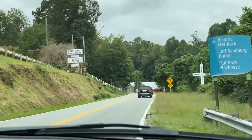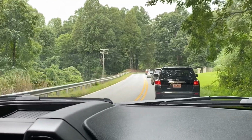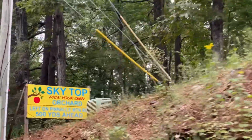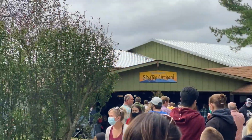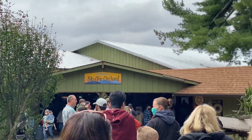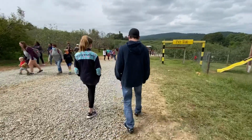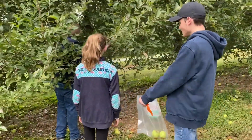We decided, since it's fall or beginning of fall, to take the kids on a trip to the apple orchard. Our favorite apple orchard is Skytop Orchard. It's in a little tiny place called Zirconia, right on the edge of Flat Rock. I've been bringing my kids here since they were real little, roughly about 7 to 9 years old, somewhere in between there, and they're 14 and 12 now. So this is our favorite family tradition to do.